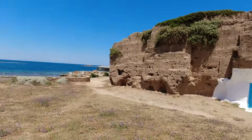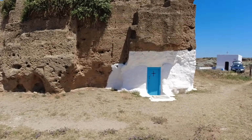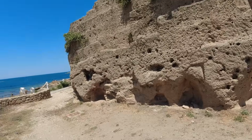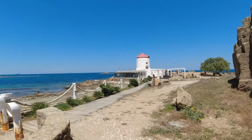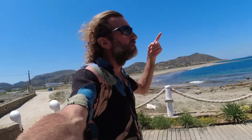This is the Agios Nikolaos Church, or St. Nicholas Church. Very unique construction, as you can see, built straight into this rock here. And then around the corner, you have a restaurant, I guess a windmill without the mill.